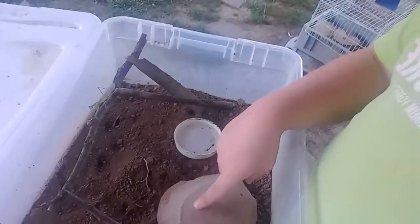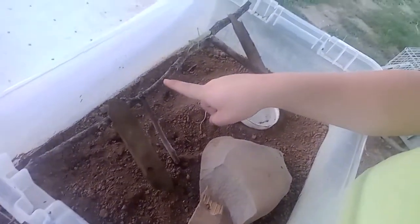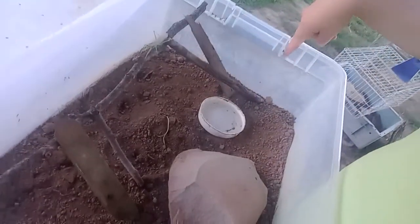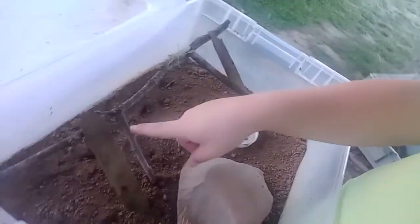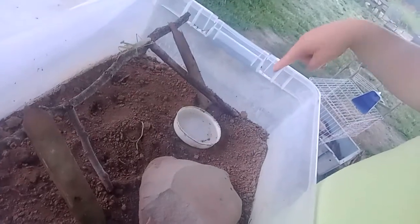The setup I have, I still have to add a lot more decor. His bin looks a little boring, but this is his setup. He has a rock so he can climb up if he wants to, a perch that he's sitting on right now, and another thing that's supposed to be up here, but it keeps falling down, so I'll have to fix that. I'm going to get another one of these, set from here across, and another from here across to over here, so he has different ledges. I try to get him at different heights too, especially when he sheds. He needs to be up a lot higher than he is right now.